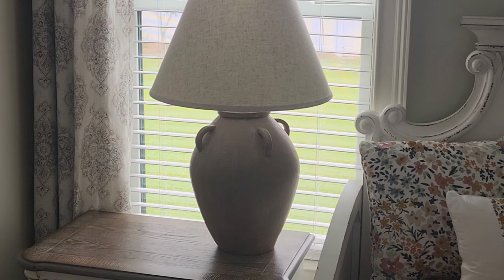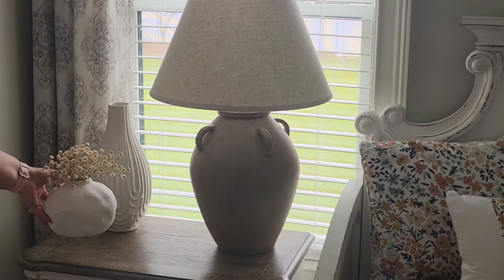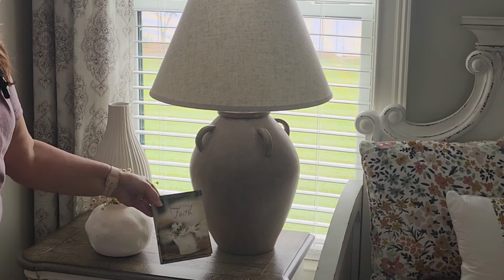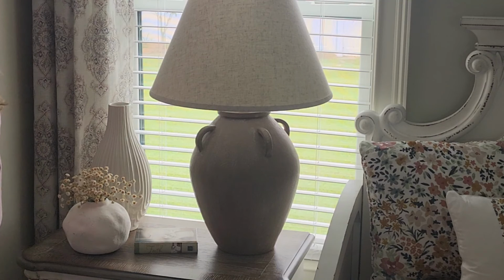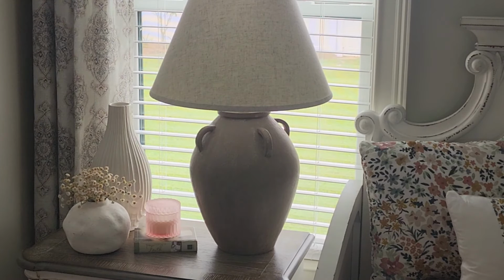Now moving over to the other nightstand. Gonna add a vase on this side to kind of balance out the height. Then I have a little odd shaped vase with just some faux stems, and this cute little book that says Faith. I love the green that's in the book. Just gonna sit it there. I'm gonna sit this little candle on top to bring some pink over to this corner.